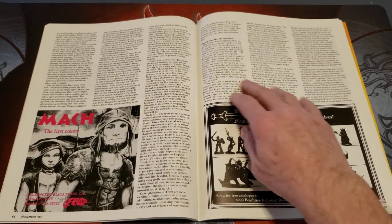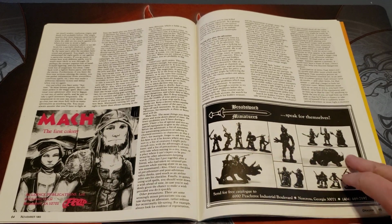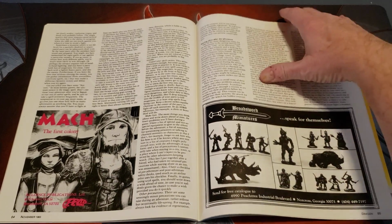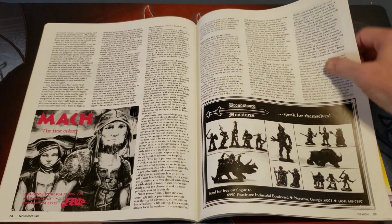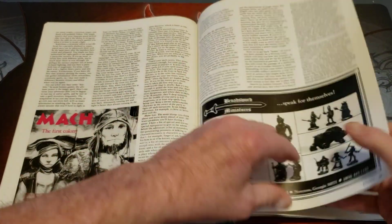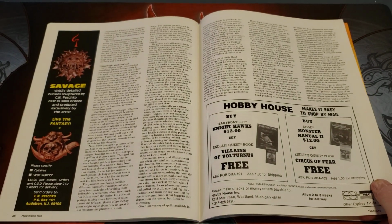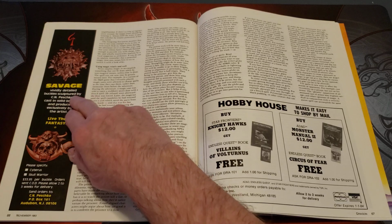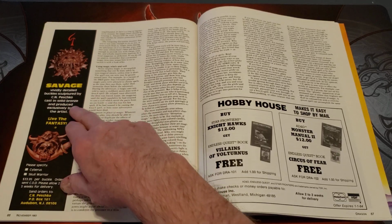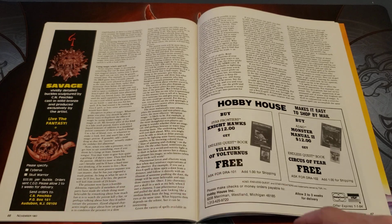Continuing on our article on how to be a good player. Mock the First Colony. And then Broadsword Miniatures from Norcross, Georgia. I like that Cyclops. Okay, continuing on, a very long article. Savage, vividly detailed buckles sculptured by C.N. Pesco out of Audubon, New Jersey.